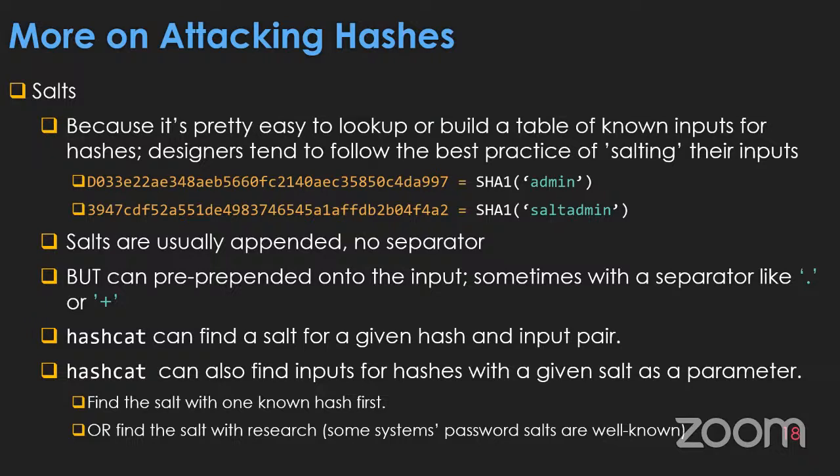But Hashcat actually knows how to find a salt if you know the input already. So if you say, I know that the input to this thing is admin, and I know it has a 3-letter salt, Hashcat, can you go and find the salt for me that will give me this hash, given the fact that I know the real thing is admin?